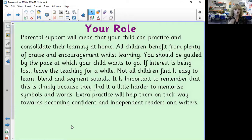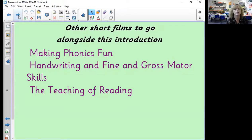And once we go through all the letter sounds very, very quickly, we then go back and revisit again and again, so the children can consolidate their learning. So extra practice with them will always help them on their way, because we want them to become confident and independent readers and writers.